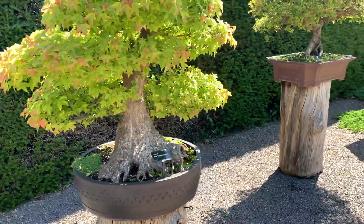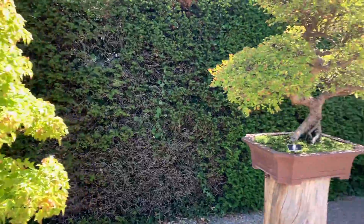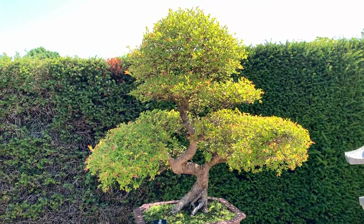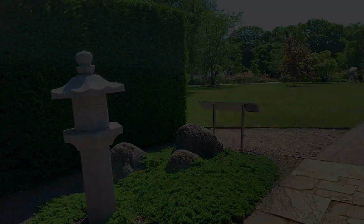Another beautiful trident with beautiful nebari. These are all extremely valuable trees. And this massive, massive Chinese elm. It is absolutely massive. Sometimes, if you're trying to go for a giant one, you limit. There we go.